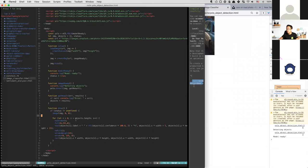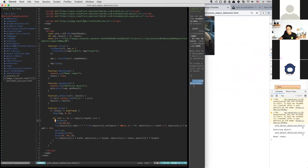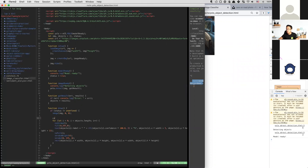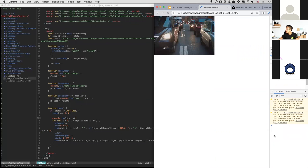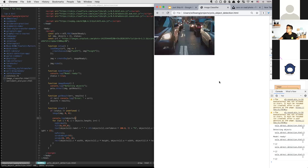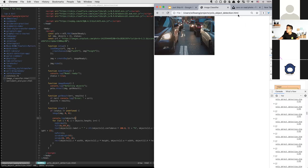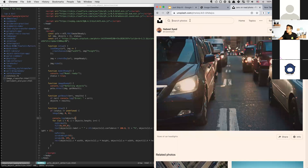So once this draw method is called, we can actually log our objects just to see what we have in detecting objects model ready. Okay, so in this case, there weren't any objects detected. So that's a bit strange, but let's pick another image. Say dog.